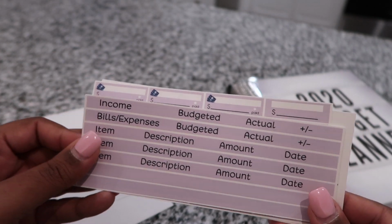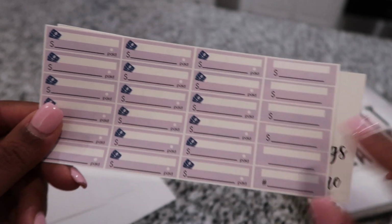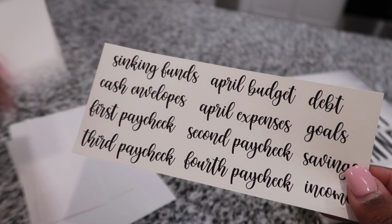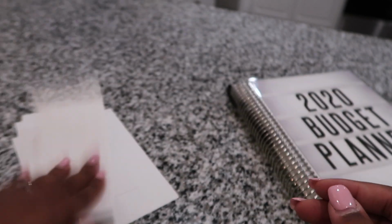Here are the functional washi strips, and here are the bill due stickers, and then you can use those for whatever you need to use those for. And then here are the scripts. So that is the April kit.